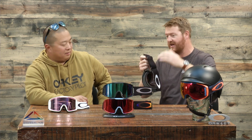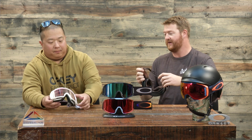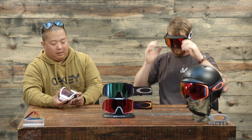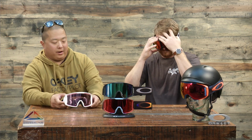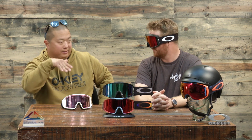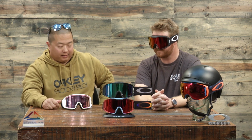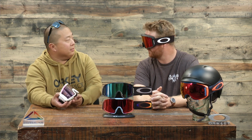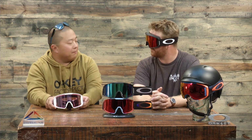What makes this thing special? This is kind of moving into a really great sphere of goggles. So what we wanted to do, this is a new model from a few years ago, was make a good cylindrical goggle with a great field of view. We wanted to make sure there was a lot of room up and down that you can see, so as you're going downhill, you've got unrestricted views. And we've been able to add some tech that's a little special to the Lineminer itself. So it's kind of cool.